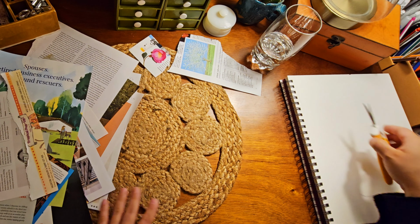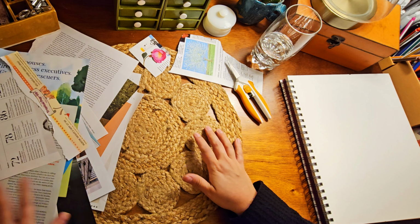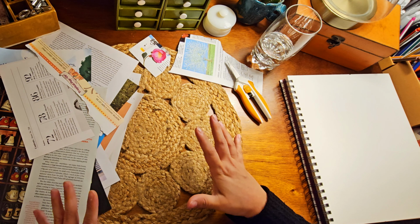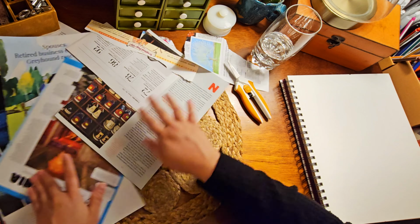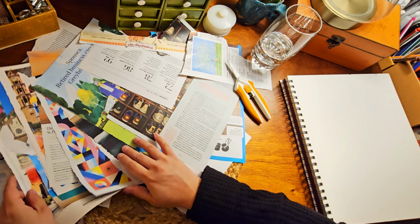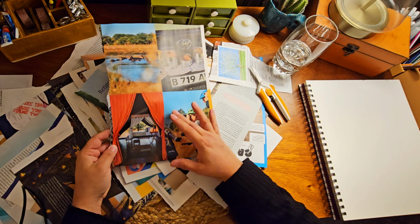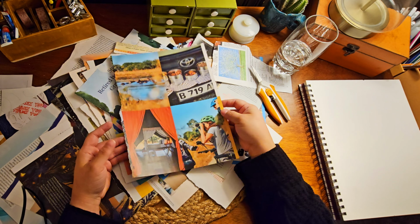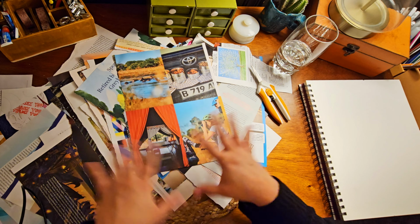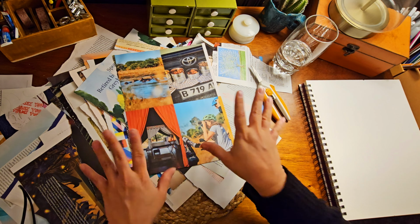I kind of have a general idea of what I want to do. I've drifted away from the orange idea, and I think I'm gonna try and do like a puppet theater. I don't know. I found this picture in here. Of these curtains, and it's not very big, but it just made me want to use them. And I thought, oh, puppet theater.